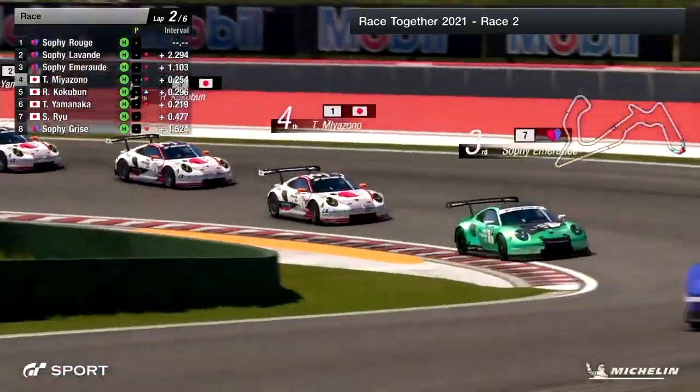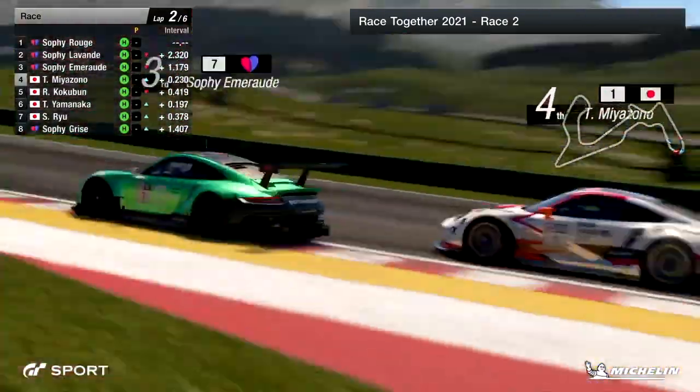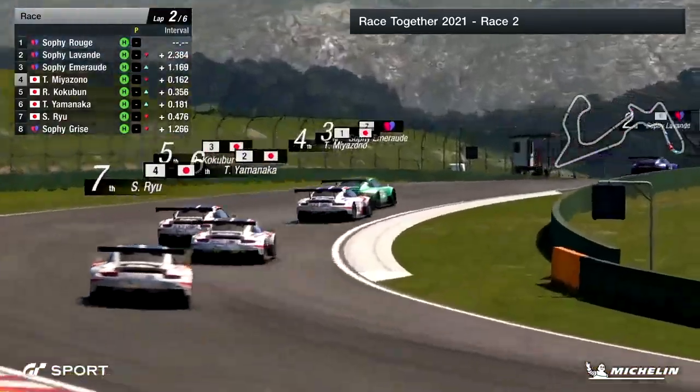Emerald goes defensive then. Miyazono tries to get the switch back on the inside. No opportunity presents itself through turn 3 then.